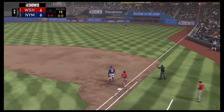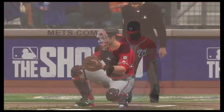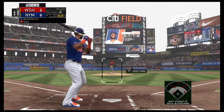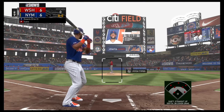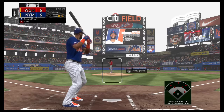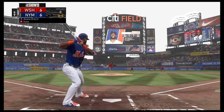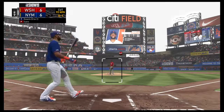On to first, and this will remain a tie. Wander Suero is on to pitch out of the bullpen in the bottom half of the 8th. Yan Gomes is into the ball game here as he takes over behind the plate defensively for the Nationals. Now here's the first pitch to him. And that swung on and missed for strike one.